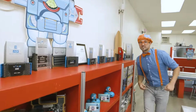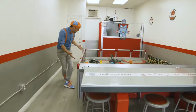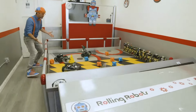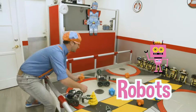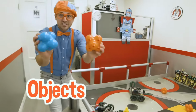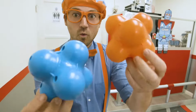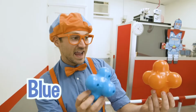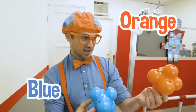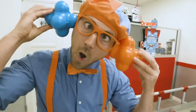Whoa, and there's some more cool things back here. Wow, look at this area. This area has a bunch of robots and a bunch of really cool objects. Check them out. Whoa, what color are these? Whoa, this one is the color blue and this one is the color orange. My two favorite colors.